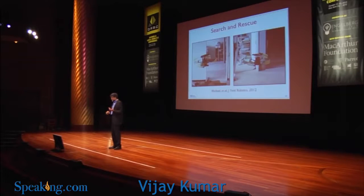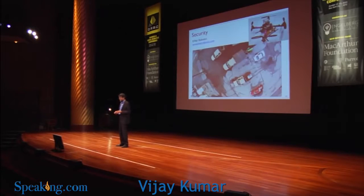So we're interested in making these small UAVs, particularly for search and rescue. This is a picture taken from an experiment we did shortly after the earthquake in Japan, in Sendai, and I'll talk more about this going forward.